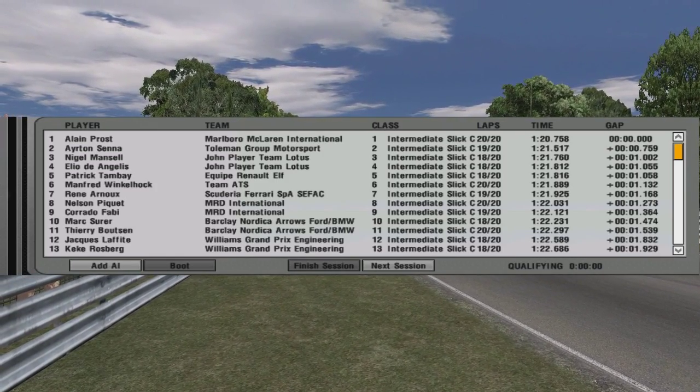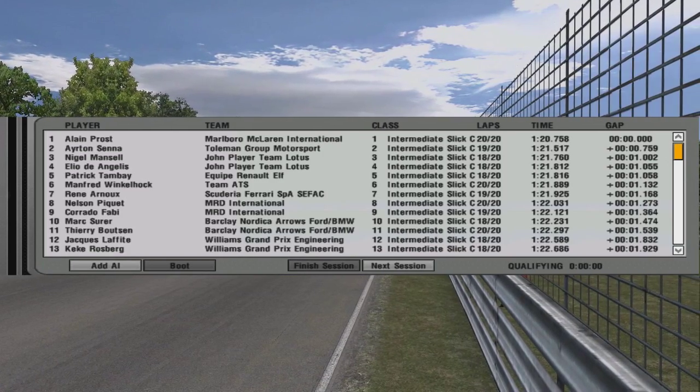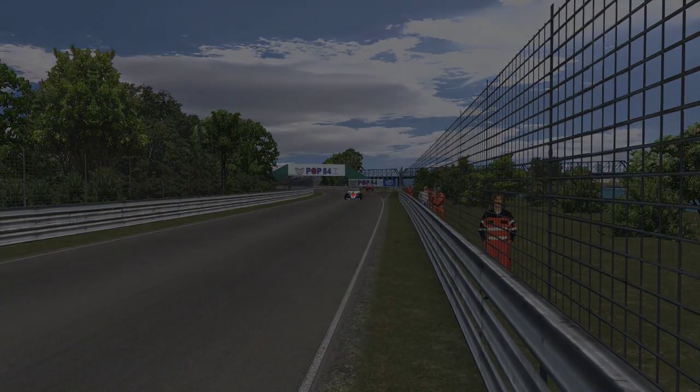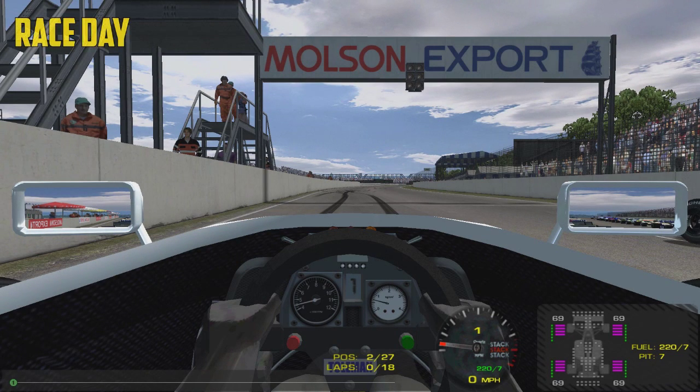But we do have the extremely quick Lotuses of Nigel Mansell and Elio De Angelis right behind us, so it's going to be a fairly interesting race. But it's now time for the 1984 Canadian Grand Prix. It's race day here in Montreal. We're lined up alongside the McLaren of Alain Prost, waiting for the lights to go.